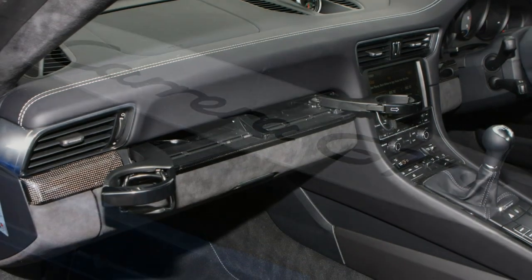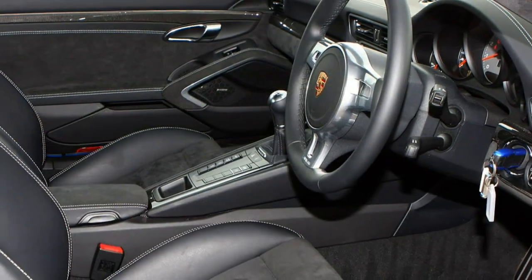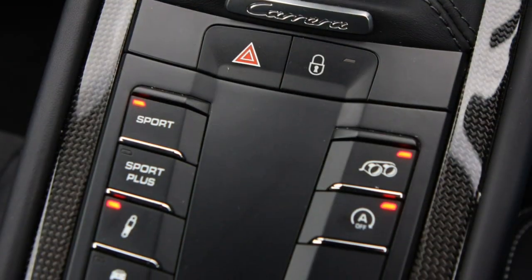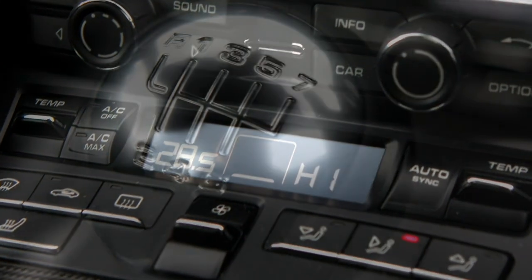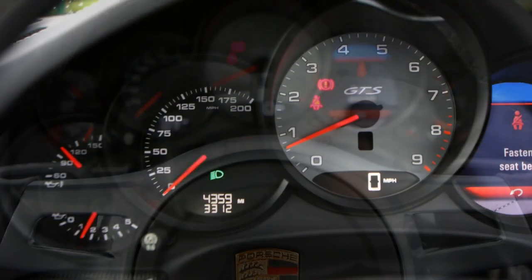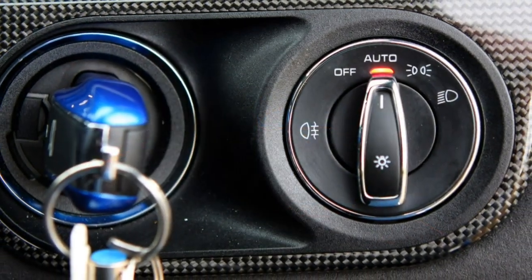Finally, the GT2 RS brings standard kit, besides GT3 spec, including 20-inch GT2 RS forged alloy center-lock wheels in white gold metallic at the front, and 21-inch wheels in the same style at the back. Porsche Ceramic Composite Brake system, PCCB. Two-tone interior in black and red, GT2 RS sports steering wheel and full bucket seats in carbon fiber reinforced plastic.